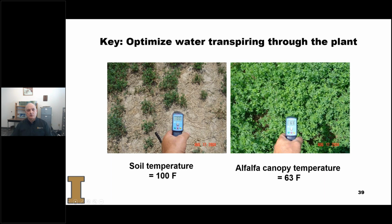Well, this slide shows two temperature readings. They're on the same field, just a slightly different location. And the key to using water, to optimize water use, is to try to get the water transpiring through the plant, not just evaporating from the soil surface.